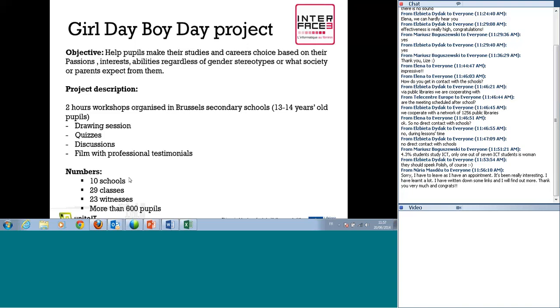So the project description, it's a bit similar to what our friends from Poland were doing. So we would organize 2 hours workshops in secondary school. So in Belgium, in secondary school, that's where pupils are requested basically to start thinking about their choice, their future study choice, or even career. And of course, at this time, they are not aware of what they can do, and they really live on stereotypes, actually. We saw that because Elena and myself did the workshops, and we saw that these young people, these teenagers, were really into stereotypes.